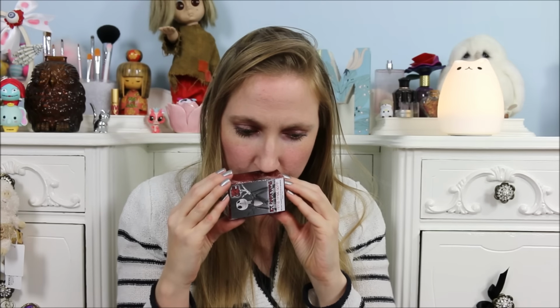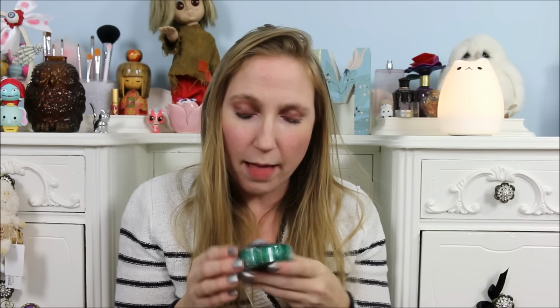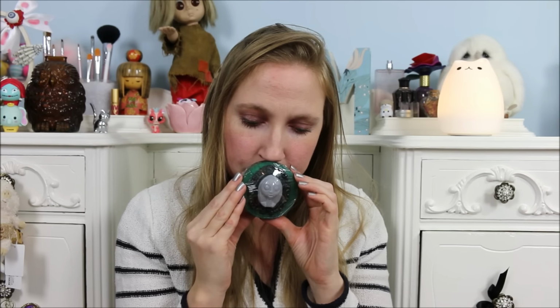Oh, and it's gorgeous. It is absolutely gorgeous. These smells are amazing. Like, super amazing. Oh my goodness. Okay. We also got another soap. This one's all stitched up. So this one has Sally on it. And this one smells like winter candy apple. And that's exactly what it smells like. It smells gorgeous. Love that scent. It's just the perfect holiday scent.